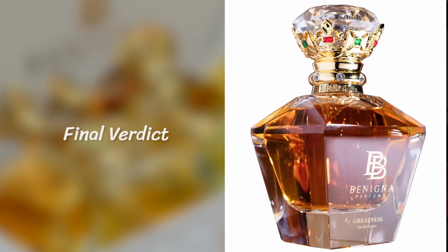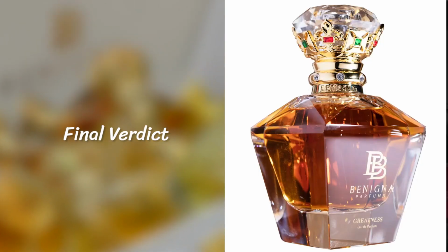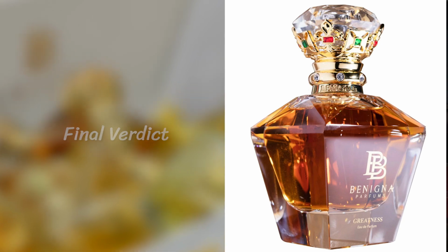My final verdict on this fragrance is it is an exceptional floral fragrance. Tuberose, jasmine, a little bit of spice, creamy, rich sandalwood, natural, organic smelling, very expensive smelling, very opulent. Thank you for joining me today. Greatness by Benigna Parfums, a name indicative of the vibe that I get from this fragrance.